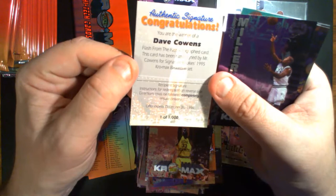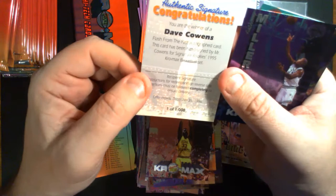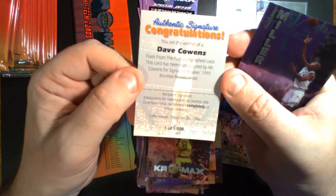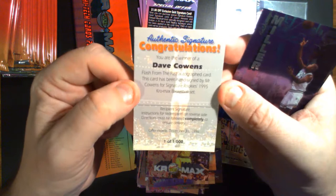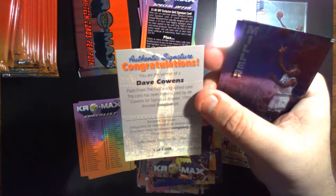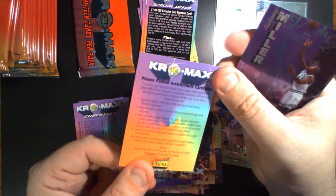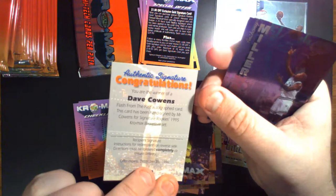Man, you gotta be kidding me. Our autograph was a redemption. I didn't even know they had redemptions in this product. Dave Cowens. That's a bummer. One of 1,000. Expired December 31st, '96. Wow. Well, that's a bummer for sure.